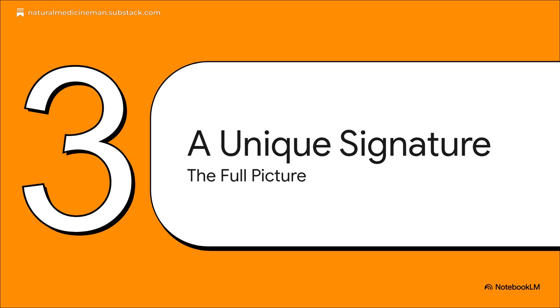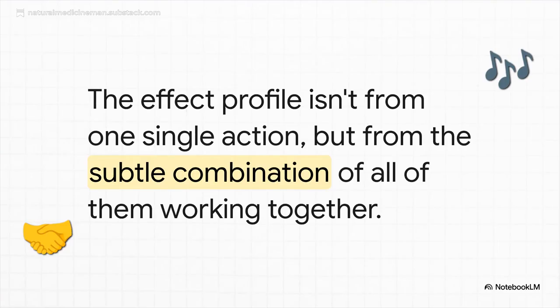Okay, so we've looked at five different receptor systems. It's been a journey. But now it's time for the big finale, putting all these puzzle pieces together to see the whole picture and understand what makes Kratom's chemical signature so special. And this really is the main takeaway. The unique profile of Kratom doesn't come from one single, powerful action on one system. No, it's the result of this subtle, simultaneous symphony of interactions happening across multiple systems. It's the combination, that synergy, that truly defines it.